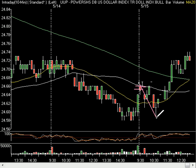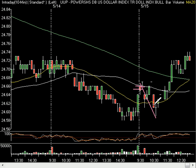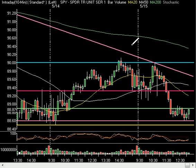Now what happens after that? Let's go check it with the market. So while the dollar was selling off, the market actually rallied up. All right, and this is perfect, guys. Really look at that push as the UUP collapses over these two candles and makes a low down here, the market is rallying up strong right into resistance.